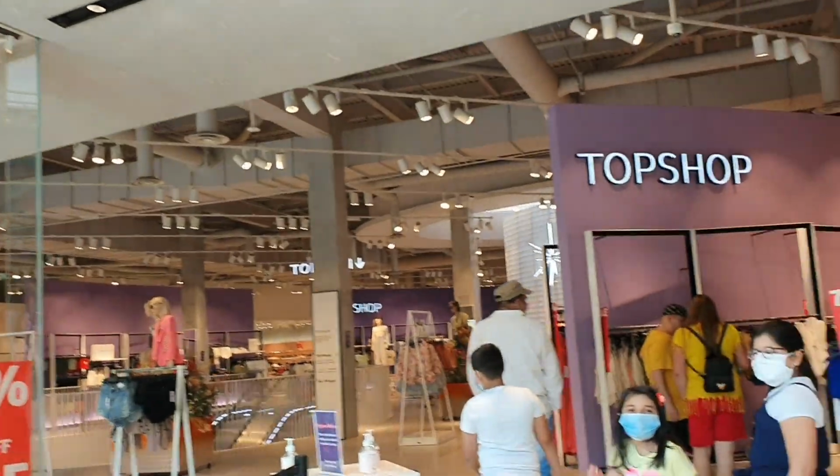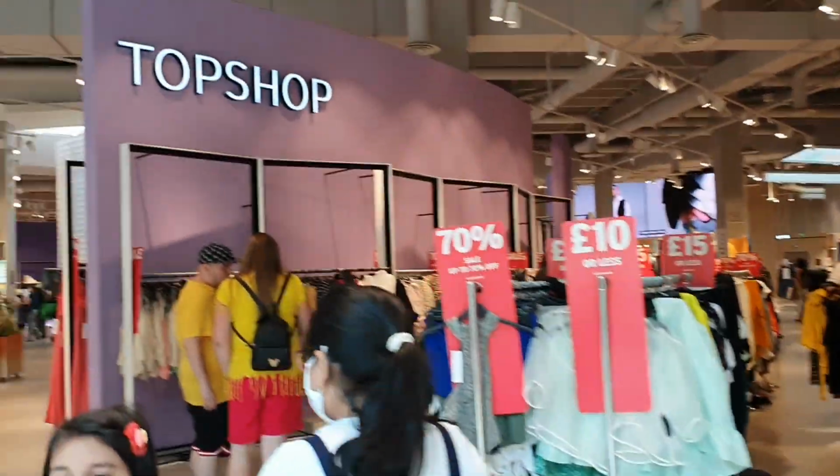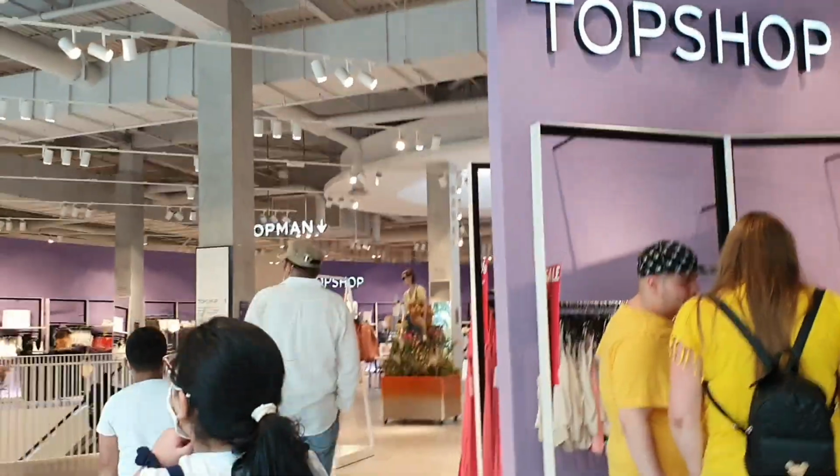But then we went into Topshop because there was a 70% sale, but we didn't actually buy anything from there, we just kind of looked.